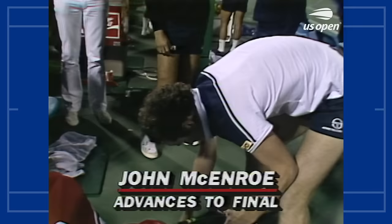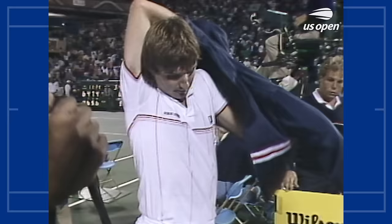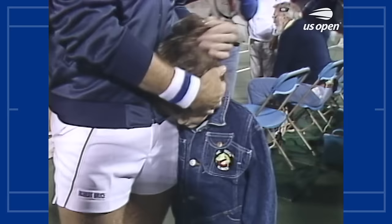Lasted 3 hours and 46 minutes. John McEnroe advances to the final. Defeats Jimmy Connors 6-4, 4-6, 7-5, 4-6, 6-3. Great match. Great match.